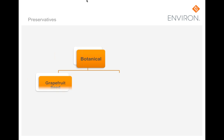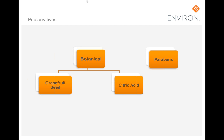Preservatives. Grapefruit seed extract has been deemed as a natural preservative. It is a broad-spectrum bactericide, fungicide, antiviral, and antiparasitic compound.